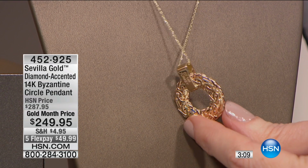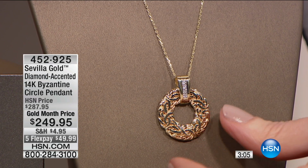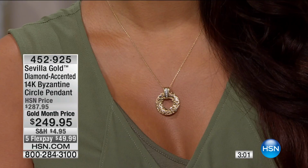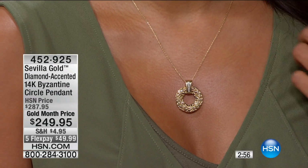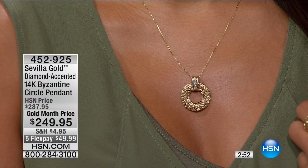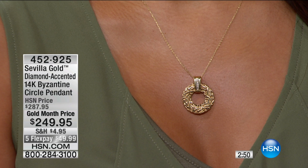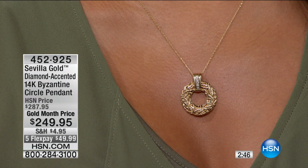Besides the fact that here at HSN, when we say Byzantine, we mean made in Turkey Byzantine, and it goes through our extensive quality assurance. But it's the rings all together, the 4 and the 1, and you can see it on the back. If it were not true Byzantine, the back might be smooth. It might just be sort of a Byzantine stamp on there. This is the Byzantine chain, and then with the fancy smushing machine.